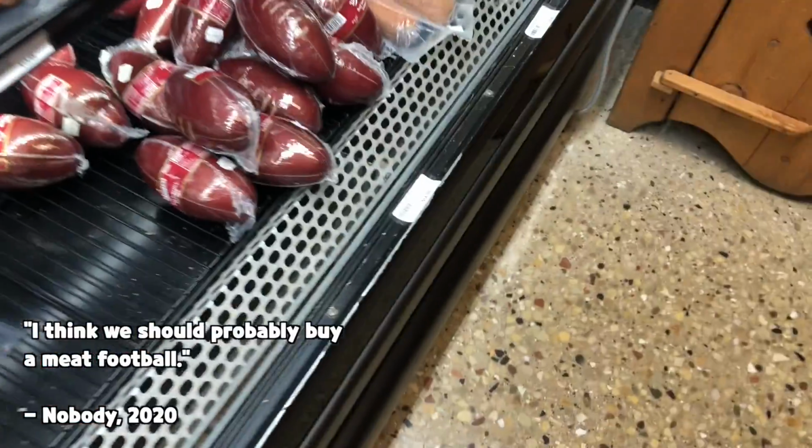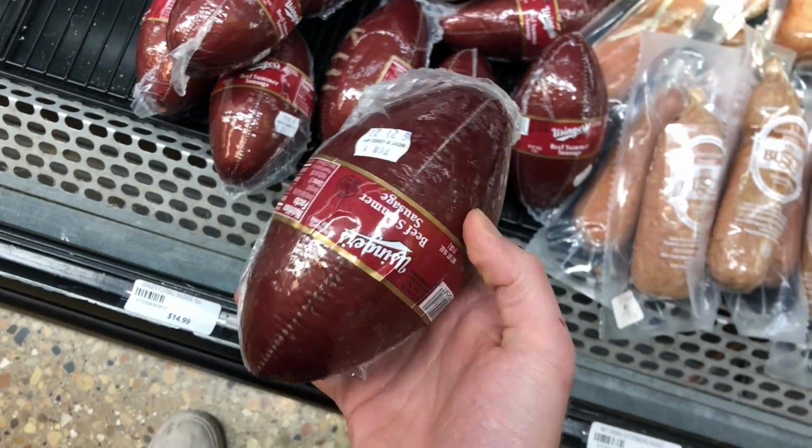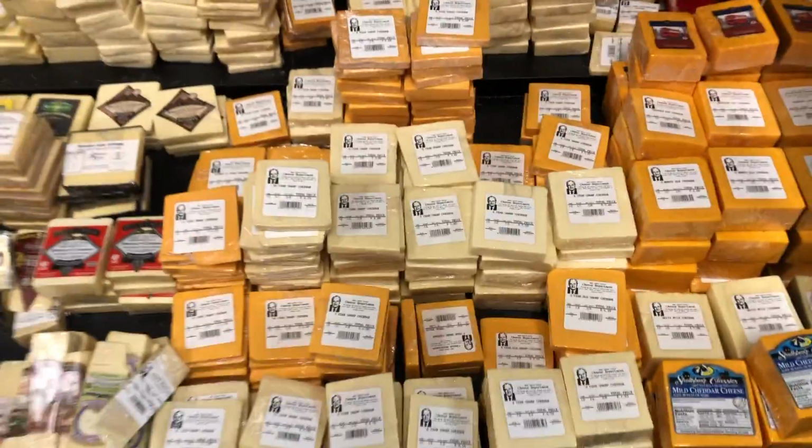I think we should probably buy a meat football. It's like a summer sausage. Beef summer sausage football.